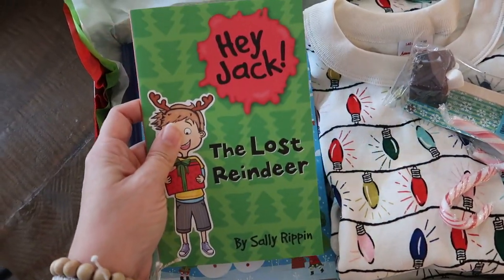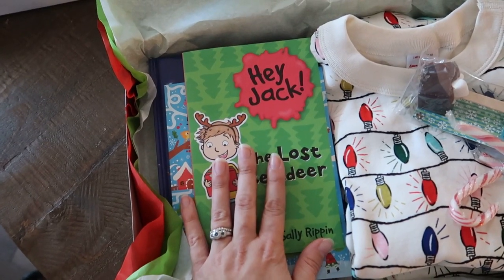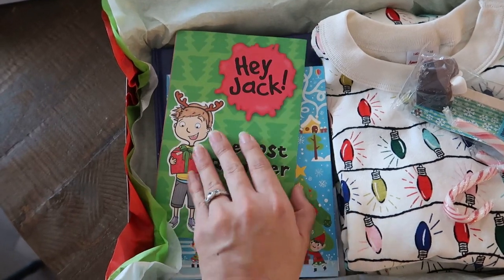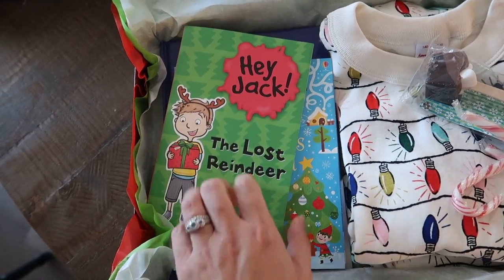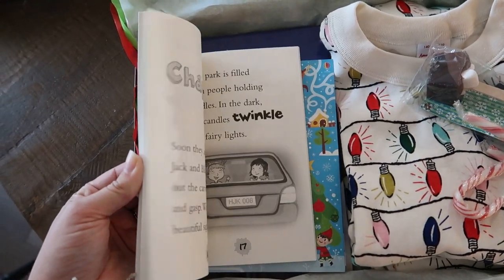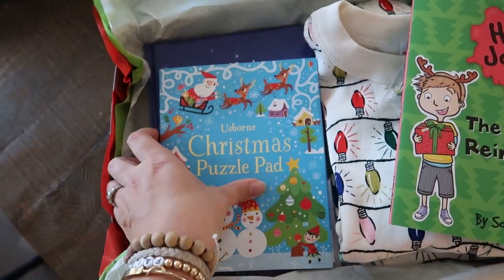He got the new Hey Jack book. He loved the Hey Jack series. They were so instrumental in him becoming a confident reader when he was 5 or 6. And so there was a Christmas one that came out this year. So even though this is definitely an easy read for him, he's gonna love it because he still likes to go back through the Hey Jack books every now and then.